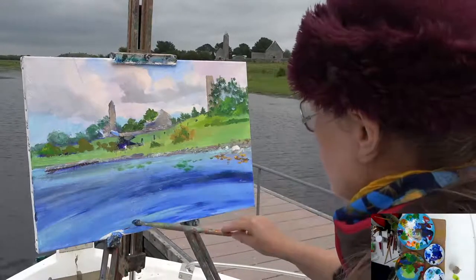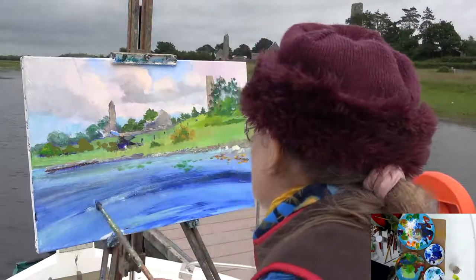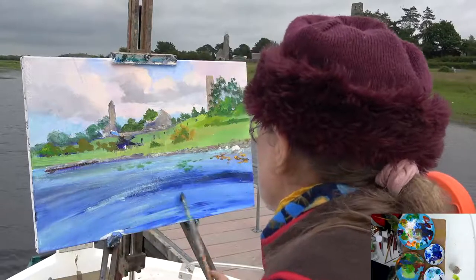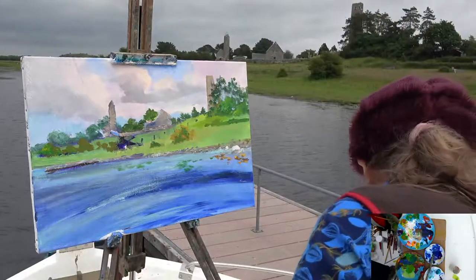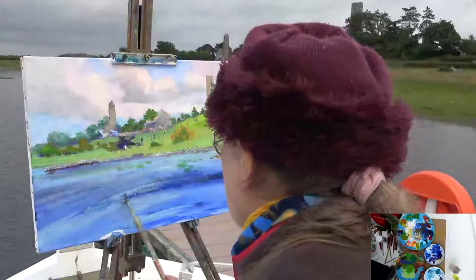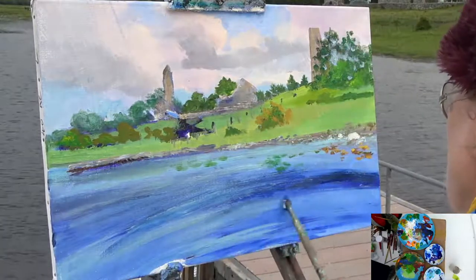Now, if the light is here and the light is here, it's going to have to move across the water. Generally, we don't get light in spotlights across the landscape. Generally, it moves in a pattern. So let me just establish that pattern. A bit more blue, a bit more green. So it's a slightly darker tone. It may seem like this water is taking quite a long time to do, but it is a third of the picture.